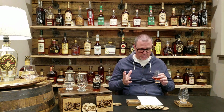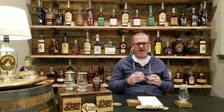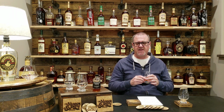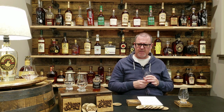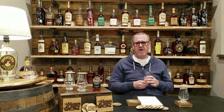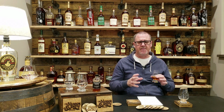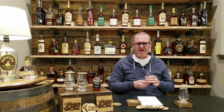Yeah, I think they've done a really, really nice job with this. Little bit of dryness, not overly dry by any means. I wouldn't consider this a dry whiskey by any means. So I'll have to see if I can get a little bit more information on this. I think they've done a really nice job overall with this profile regarding that mash bill.